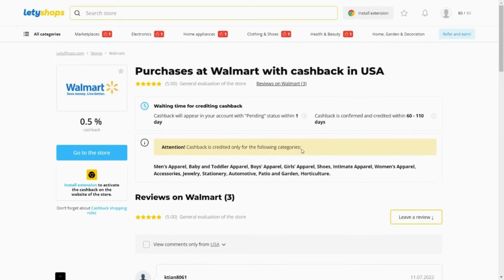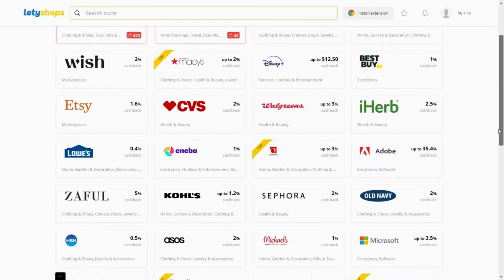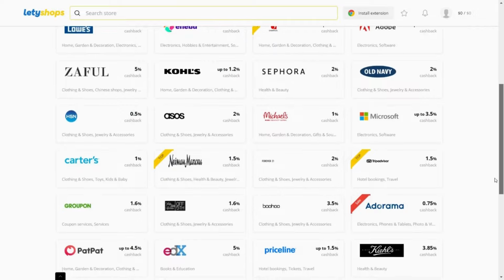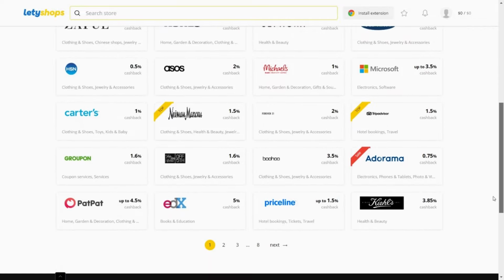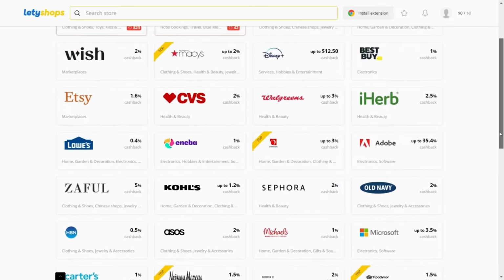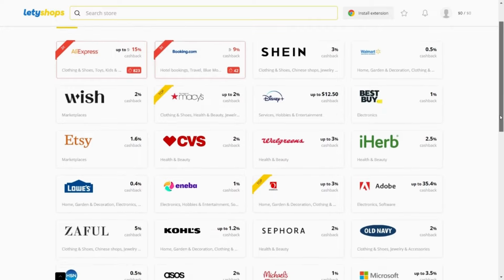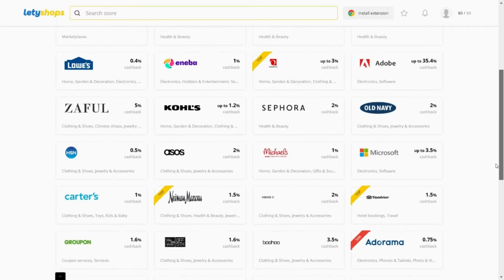LetyShops offers cashback from a wide range of online stores, including popular retailers such as Aliexpress, Booking, Walmart, SHEIN, Ikea and Etsy. These stores represent a diverse selection of categories available on LetyShops. Users can easily search for their preferred store by name or browse through the list of available categories.